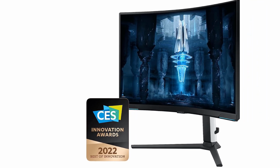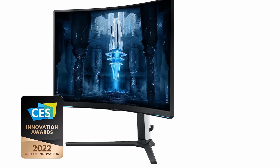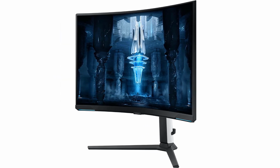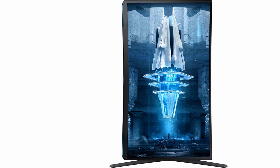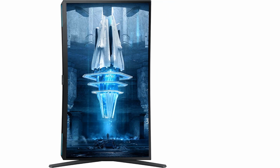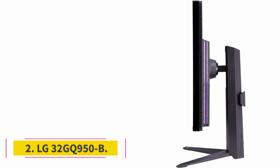The Neo G8's picture quality stands out thanks to its impressive mini LED backlighting, which allows for fine control of the local dimming zones. It results in a great HDR experience, with bright highlights that stand out next to deep blacks and very little blooming in dark scenes. It displays a wide range of colors, and, combined with its high peak brightness, colors look vivid for a great HDR gaming experience.